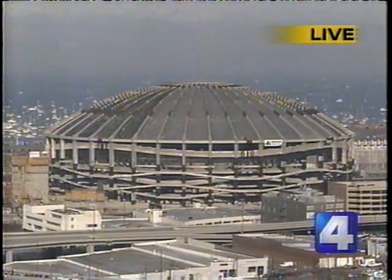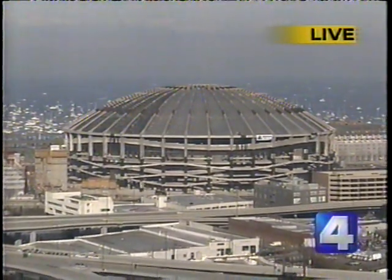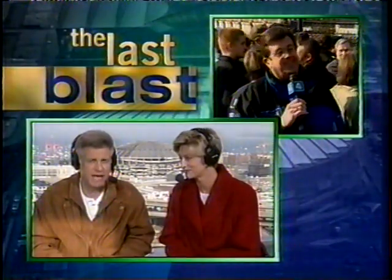And welcome back to our coverage of the last blast as we take one of the last looks at the Kingdome on Seattle's skyline and our live camera inside. Hard to believe this building's going to come crumbling down in just a few minutes. We'll have it covered for you from many, many angles here in downtown Seattle. Keith Eldridge is one of our live reporters out there today. He's very close to the Kingdome right now at 2nd and Jackson.